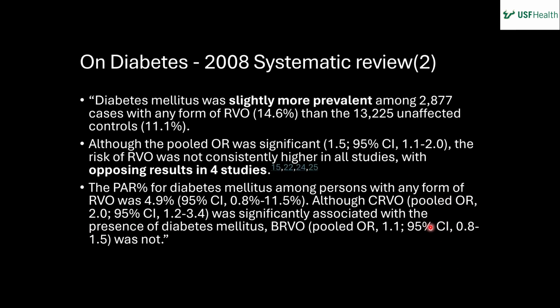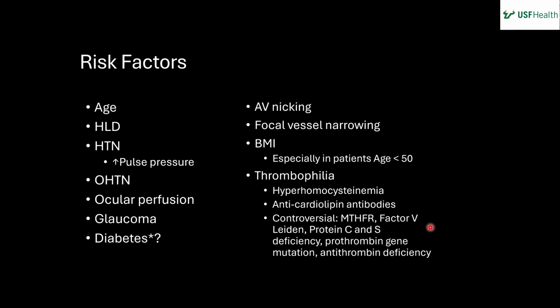Now, some of the stuff you're talking about is CRVO. Are you talking CRVO and BRVO or just BRVO? This is specifically for BRVO. Okay. I didn't think thrombophilia was such a big thing, but you found that when you were looking around? Yeah, I can show you the paper if you want. All right. No, I got you.